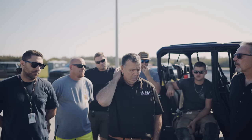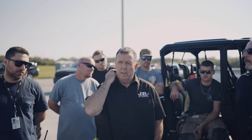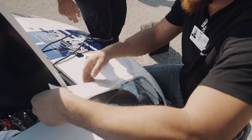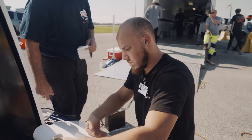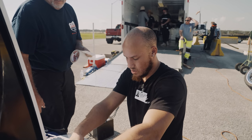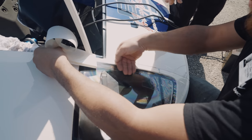All right, so I guess in about 10 minutes or so, we're going to do another hit. So we're about to do a hit, as they call it. Not like that, but like that. What are you doing right here? Taping up all the seams for the car so that the air doesn't get into the gaps and pull the body panels apart. This is known as helicopter tape.